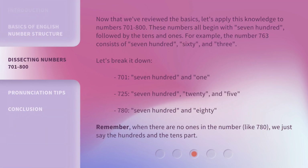Now that we've reviewed the basics, let's apply this knowledge to numbers 701 to 800. These numbers all begin with 700, followed by the tens and ones. For example, the number 763 consists of 700, 60, and 3. Let's break it down. 701: 700 and 1.